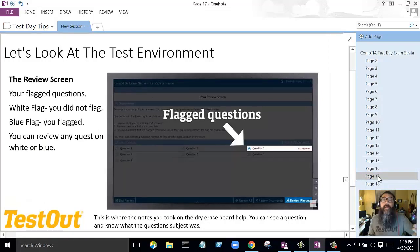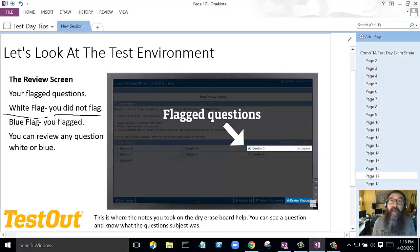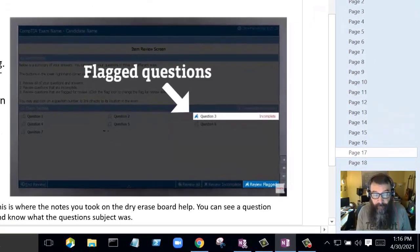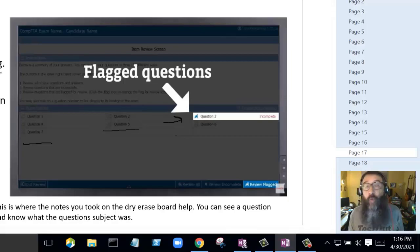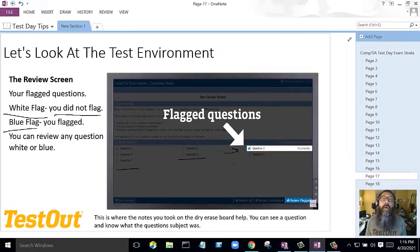The review screen is going to show you every single question, and every single question will have a flag. But the difference is the white flags mean that you did not flag it. Blue flags, you did flag it. If you look down here, I know it's hard to see because it's kind of gray. These flags here are not blue. This is a blue flag. That means you flagged it. But notice how there's no explanation or anything about the question. It just says flag question 3. This is where those little messages you wrote down about the questions help, because again, sometimes other questions will answer other questions.